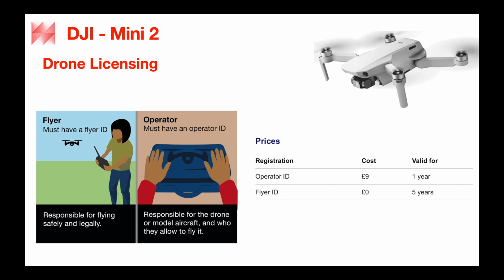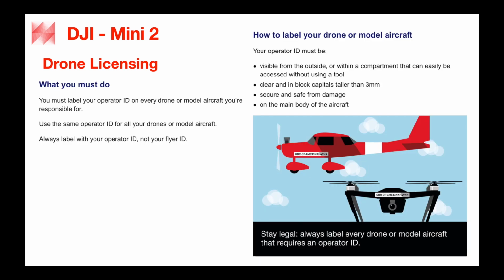So once you've got your flyer ID and operator ID, you must label your drone. Once you've got your drone license, you must legally put your operator ID on your drone. Your operator ID must be visible from the outside or within a compartment that can be easily accessed without a tool. Clear block capitals taller than 3mm, secure and safe from damage on the main body of the aircraft. I've got a sticker machine at work, so all I've done is print off a neat label and stuck that on my drone with my operator ID on. So I am legally compliant with the drone licensing.